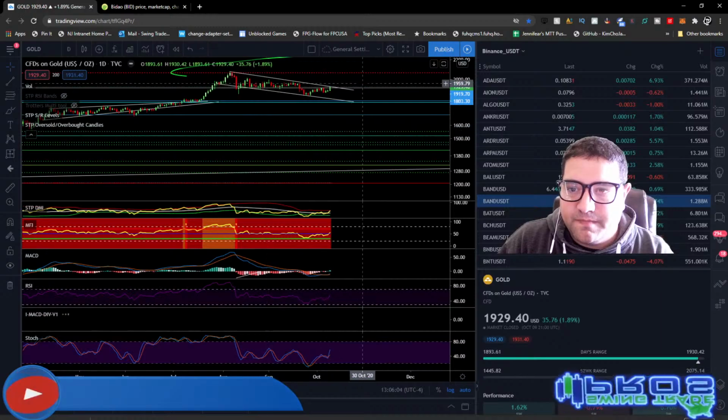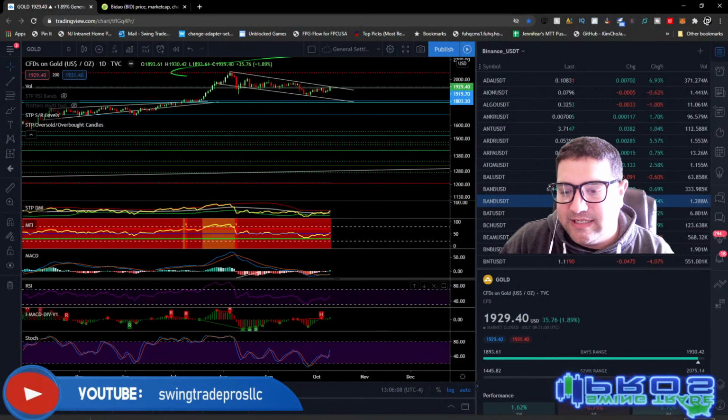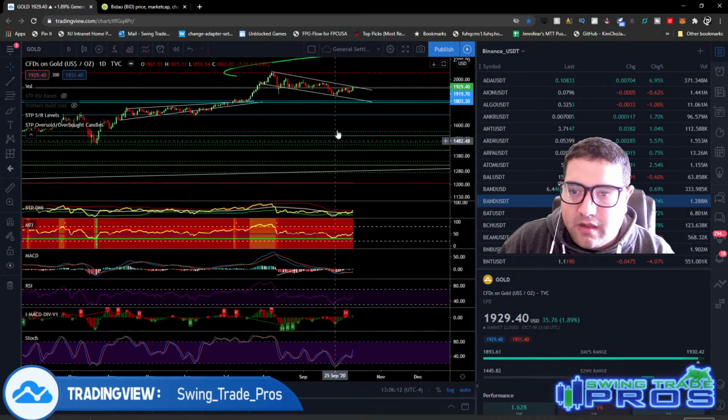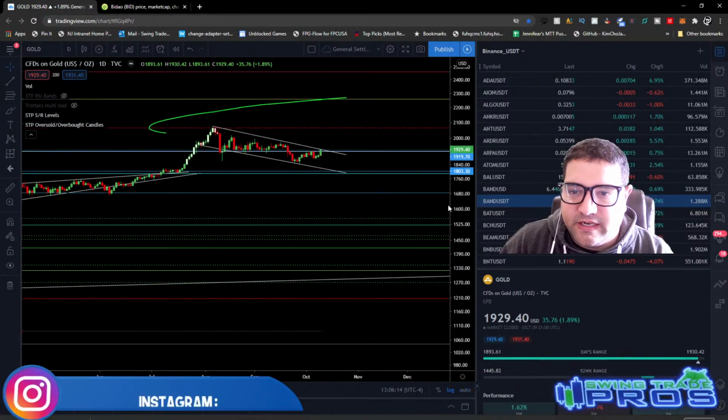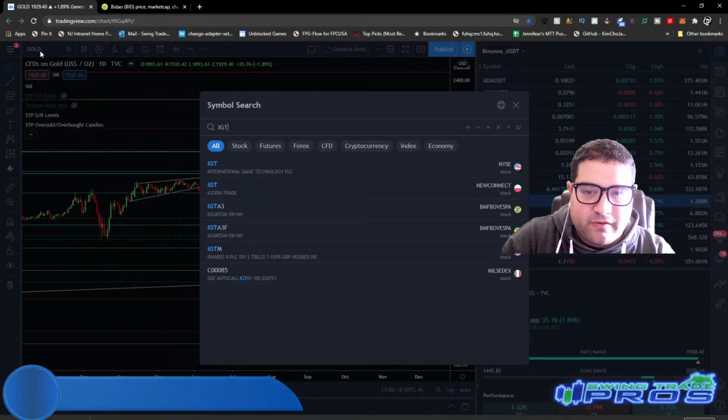Let's take a look at gold. Nice downsloping consolidation, and yes, in a daily squeeze, as you guys can see. Looks very similar to silver as well. So a lot of the commodities are going to continue moving to the upside, so definitely be on the lookout for that.